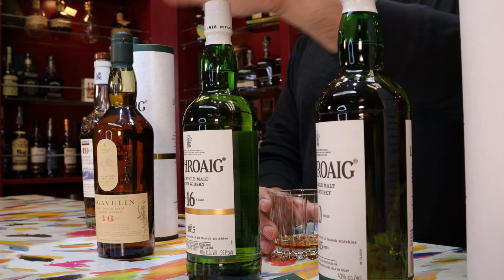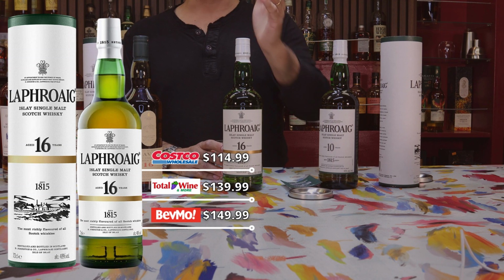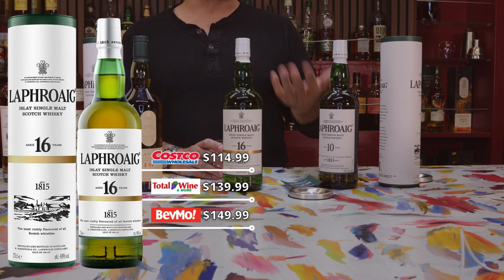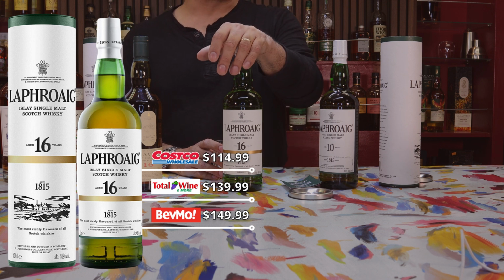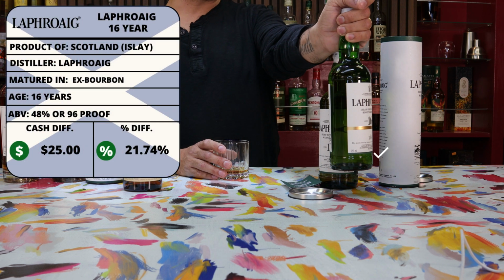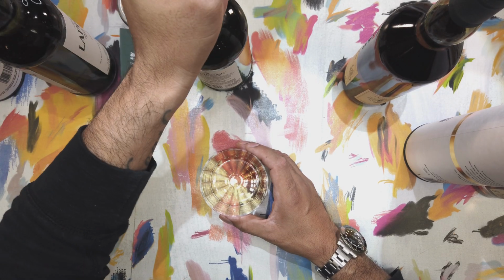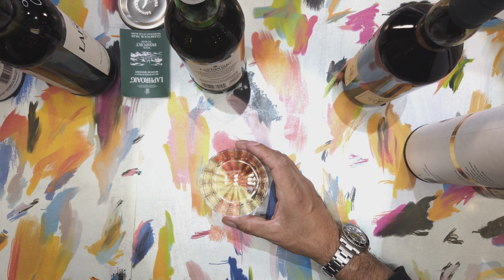But still, for what it is, you are still saving cost over if you were to find it at Total Wine, which has it at $139.99, or Bevmo, who has it at $149.99, which means that by buying it at Costco, we saved $25 off the next lowest price, or 21.74%. Also, now all of a sudden, I have a very strong opinion about Rishi Sunak's most recent mortgage scheme.